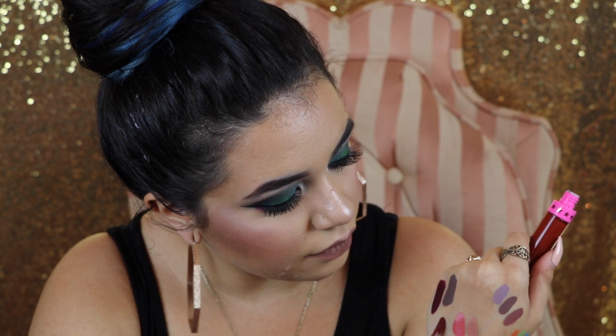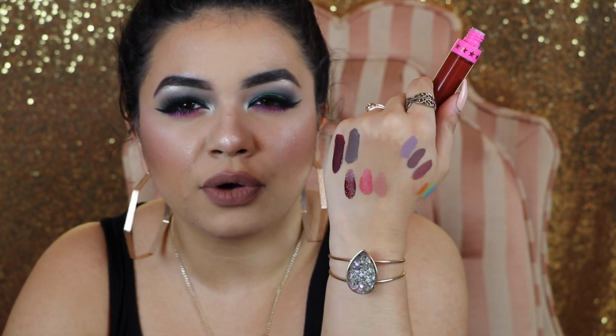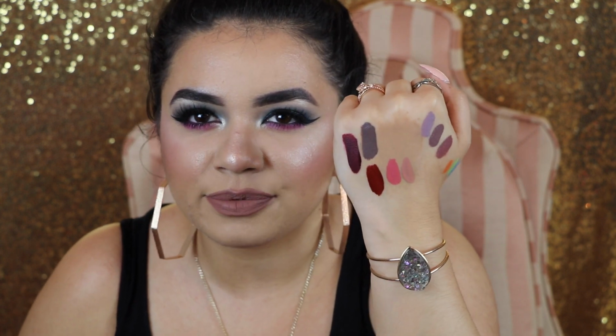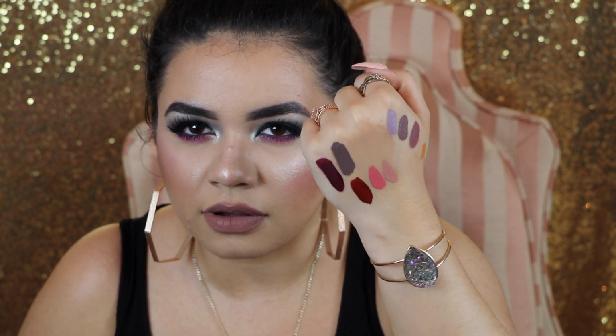And then this one actually is not new, and I'm so late. I'm so not up on it at all, but this is literally the bomb.com color that everybody loves, and this one is Unicorn Blood. I have wanted this one literally since he first started creating his liquid lips, so this color is really awesome, and I'm excited to try them all out. Oh my gosh, all these swatches though, yes.